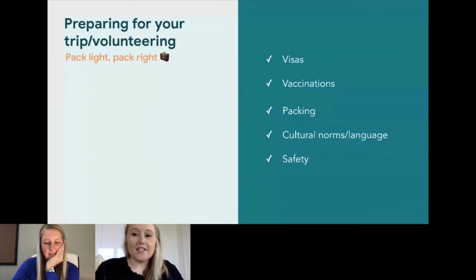Vaccinations, doesn't matter your opinion on them. If a country requires it, you have to get it. They will ask you at the border. I've had the yellow fever, and I've had a lot of other crazy ones. Malaria, yeah. It doesn't matter your opinion. There's no religious exemption. You can't get your doctor to write you out of it. If a country wants you to get vaccinated, get it.